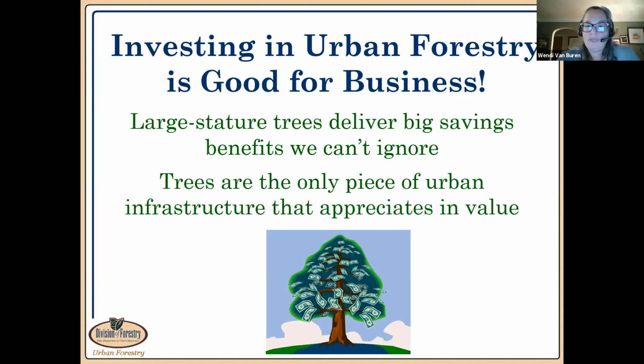Trees are the only piece of urban infrastructure that increases in value. Everything else you put in, from benches to curbs to a building, the moment you finish it, it starts depreciating in value. Trees, when you put them in, they're the least valuable they're ever going to be. From there, they only go up.